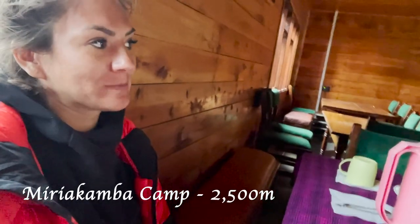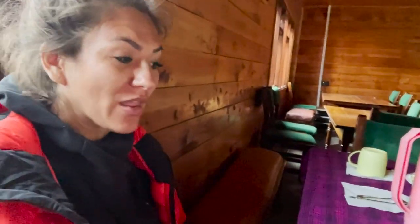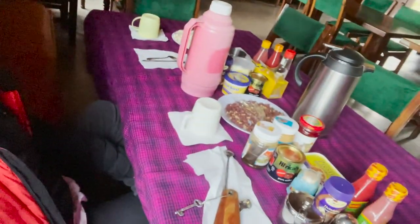Hey guys, so we made it back to Miriacumba camp, which is at 2,500 meters. I am pooped. This is our dining tent, so we've got popcorn, tea, Nutella, and yeah, finished summiting today. Summit nights are never easy at all. Anyway, all is well. Aside from that, it was really a beautiful summit.